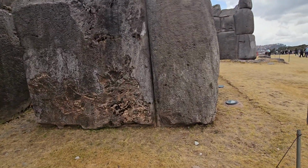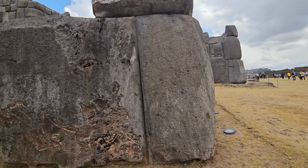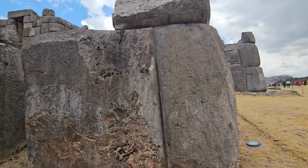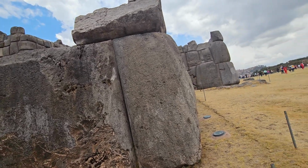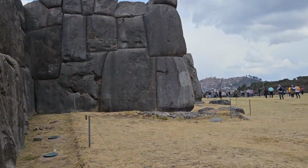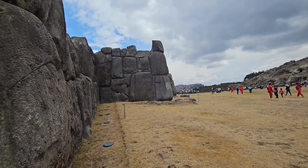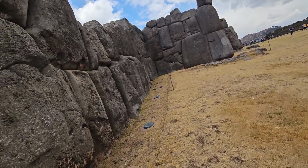So here, though, that's a 12-foot stone. They're exactly the same height, lined up perfectly. Oh, look at that one. It's a massive stone, and it's all notched just perfectly into place. I'm not saying it was aliens, but it was probably aliens.